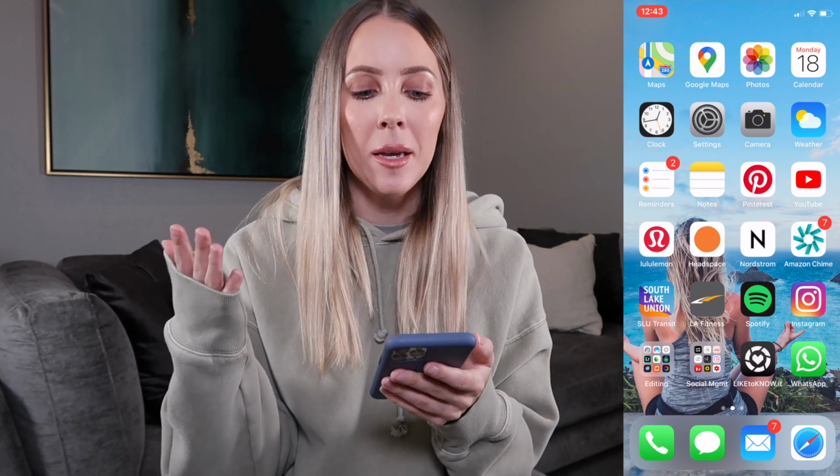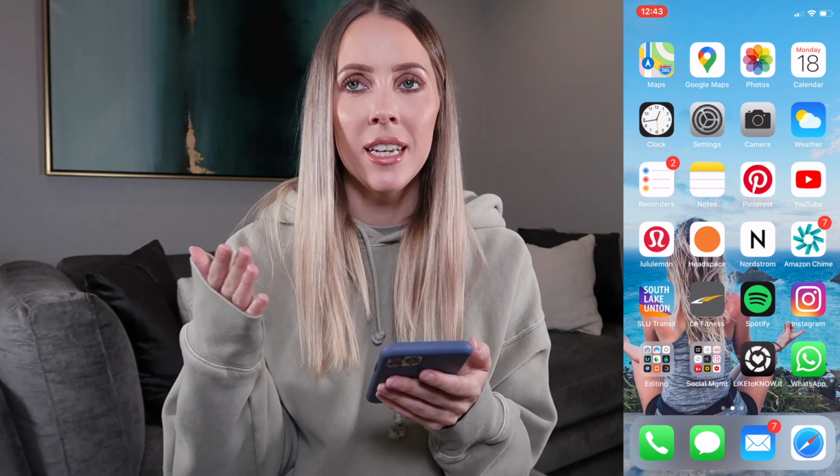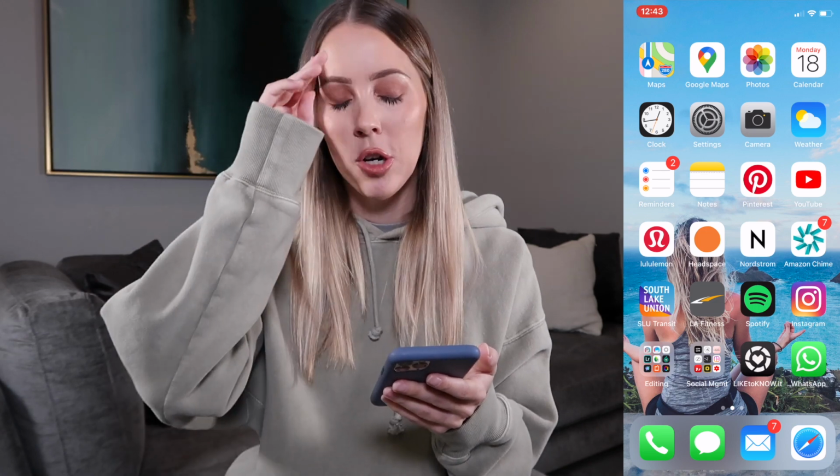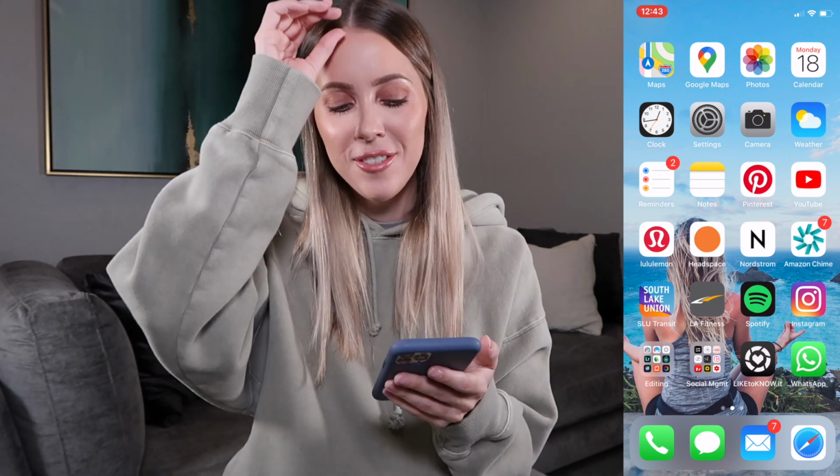And weirdly enough, Maps and Google Maps, they're not identical. Some show things that the others don't. Tell me why. So I just have both up just in case.